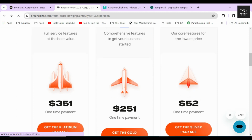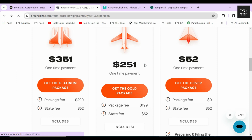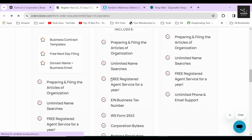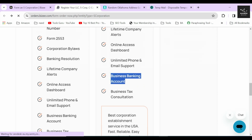Next is the Gold package, which costs $251, and this is the package I highly recommend everyone to grab because it basically covers everything you will need. This package includes everything from the Silver package plus other services like providing and filing EIN business tax numbers, Form 2553, corporation bylaws, business bank account, tax consultation, etc.